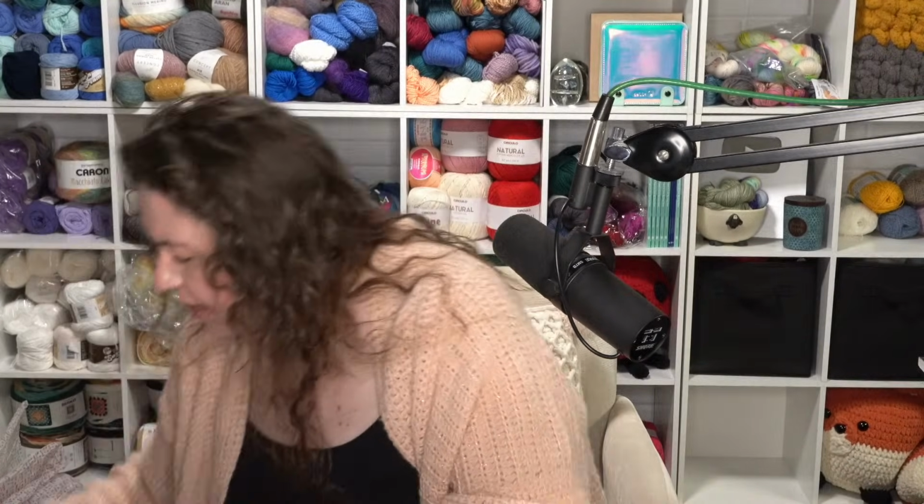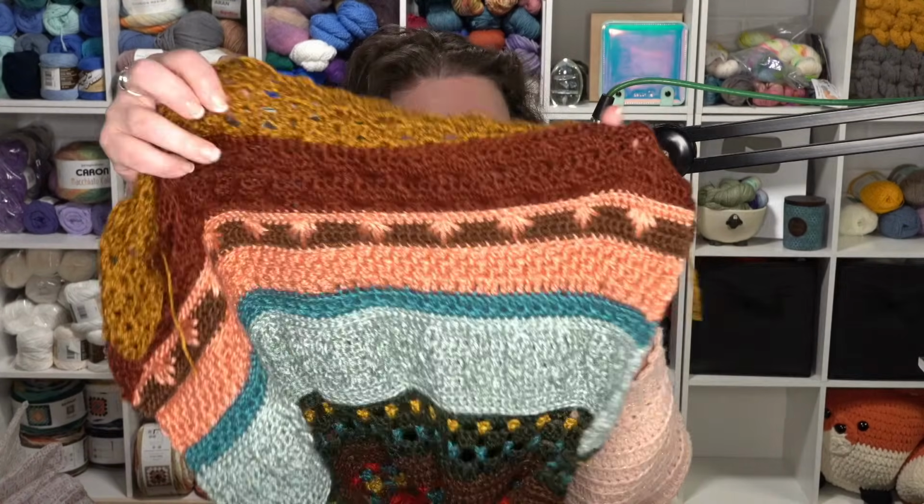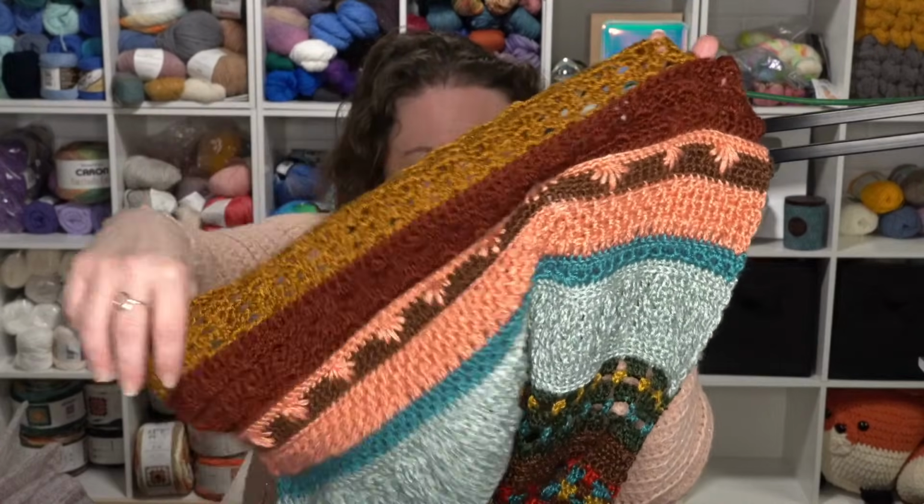And I think that was it. Yeah, because the rest of this, our big square, we finished up. Oh, no, we did add one more stripe to our big section as well. I thought there was one more thing. Here it is. Our big section now, we've got a bit of shell stitch here.